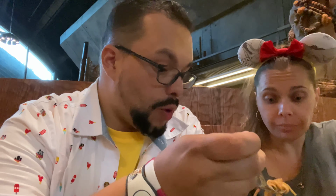Another exhausting day, but a beautiful night, a beautiful day at Animal Kingdom. I got to ride Flight of Passage. It only took us an hour and 20 minutes to ride it, which is great.